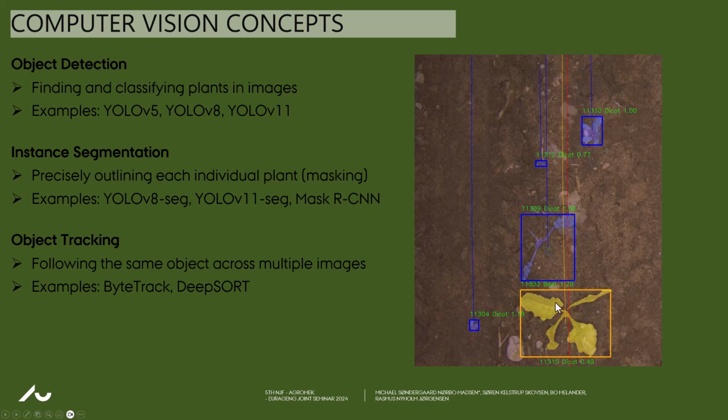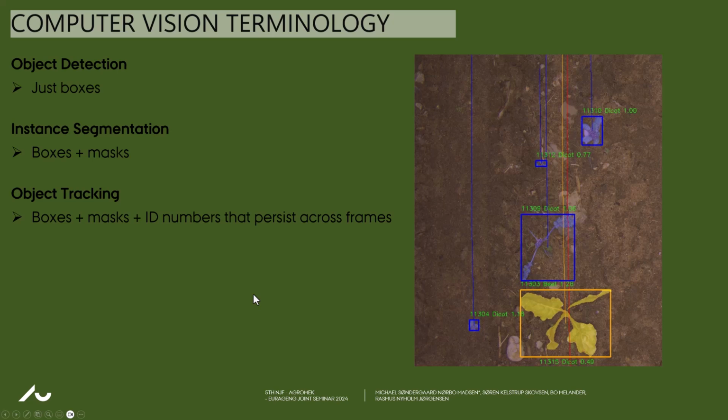That's where you create a pixel mask around the objects. So that's even better and more complex. And what we are looking into here is taking the next step: using object tracking to follow it across multiple images. There's ByteTrack and DeepSORT as add-ons. So just to summarize, object detection is just the bounding boxes. Instance segmentation is bounding boxes and mask. And then the tracking is all on top. We also put an ID number, as you see here, across frames. So we track it, and we get this trace.